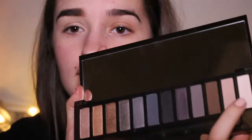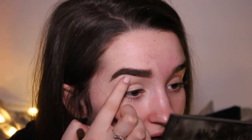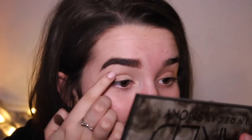I'm going to go for the lightest first and work towards the darker shades. So I'm going to go in with the light. It's a very light cream, and just with my finger, because I'm crazy. Look at that pigment. Holy moly. I'm just going to put that on my brow bone to really highlight that. So yeah, that's highlighted, and then the inner corner, whiten it out.